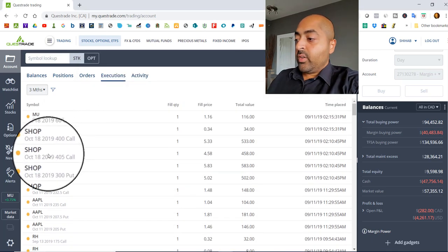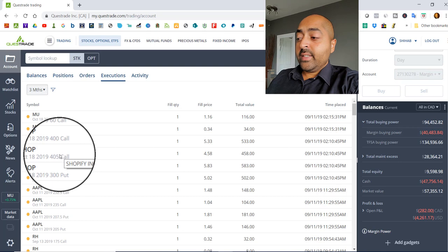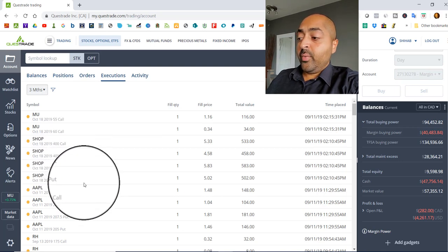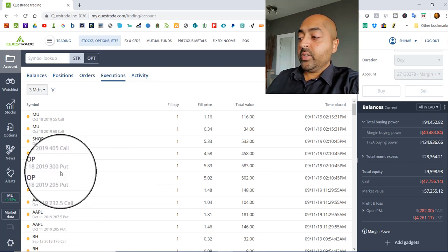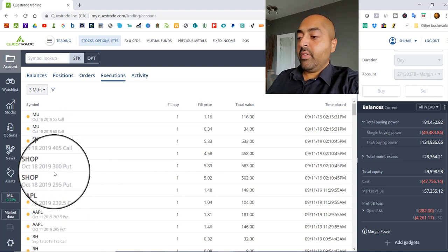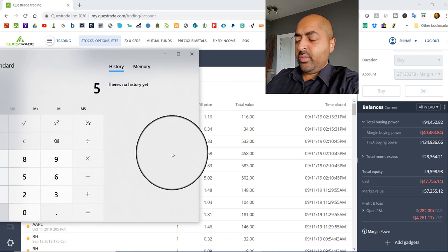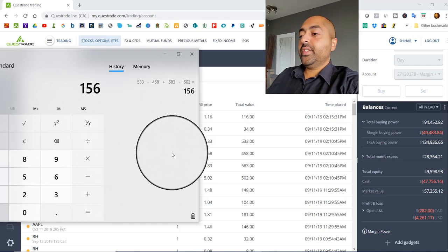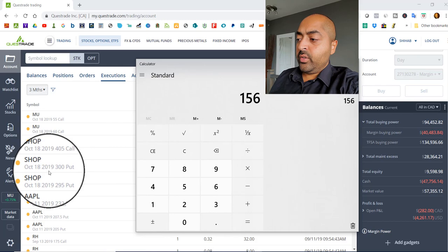I also placed an iron condor trade expiring October 18 on Shopify. It was trading at around 350. I went exactly 50 points higher and 50 points lower. So my ranges on Shopify is 300 to 400. So 300 on the low side and 500 on the high side. As long as Shopify stays within that range, come October 18, I make my max profit, which I believe was, I'm gonna have to calculate it, I don't remember, 533. I think it was around $200. 533 minus 458 plus 583 minus 502. Oh, it's actually $156. So $156 is my max profit on this Shopify Iron Condor.